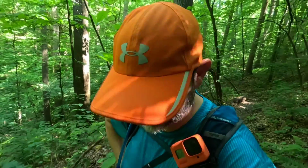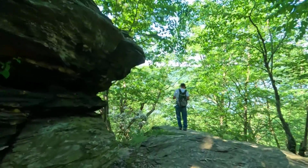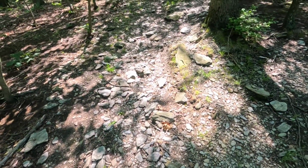It's almost 11 a.m. Temperature's approaching 80 degrees. We dunked our hats in Reed Run and it's so icy cold. The water is running down my back. Nothing better, nothing better. That was great. Hey, we're climbing again. Probably about a 30, 40 foot drop maybe. Not too bad. Took a little stop there and ate some food.